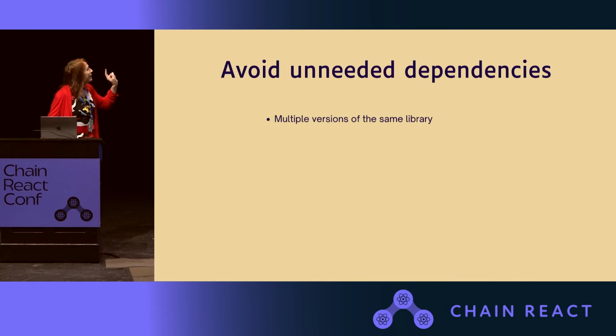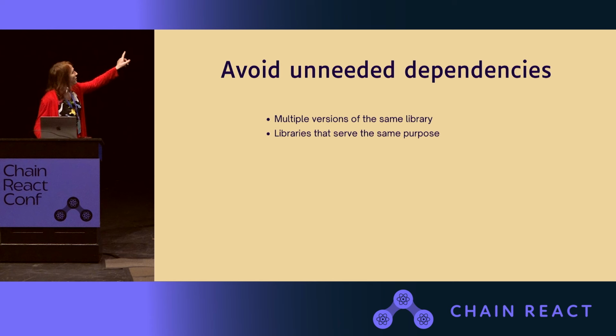And avoid unneeded dependencies. This is probably the hardest thing to do. One example is multiple versions of the same library. I have seen in multiple situations at Rocket Money before things got fixed, and in other companies as well, I've seen 5 separate versions of the full Lodash being loaded, as well as many other different packages. I just like to pick on Lodash. Libraries that serve the same purpose.